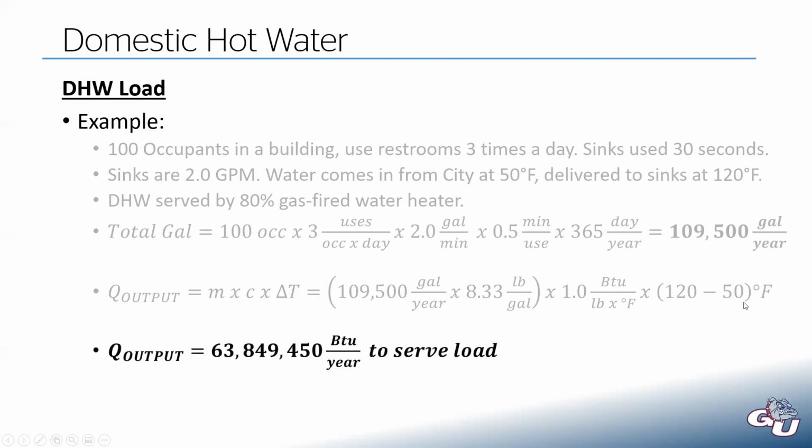So what we need for an output from our heater is close to 64 million BTUs per year to serve the load. And we haven't factored in any efficiency of our heater yet, because the load is the load and the load does not care what's serving it. It just knows what it needs to get the desired output at the end.